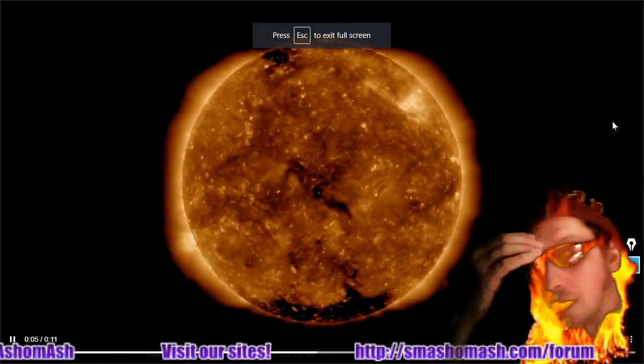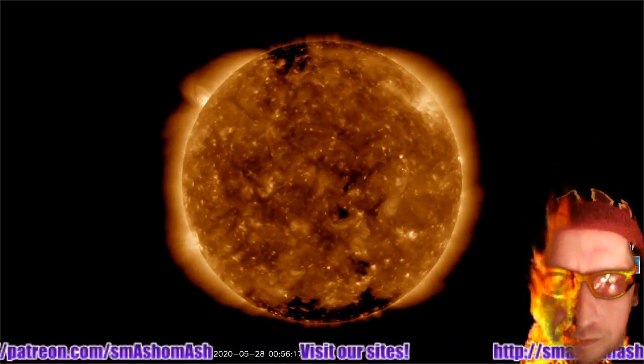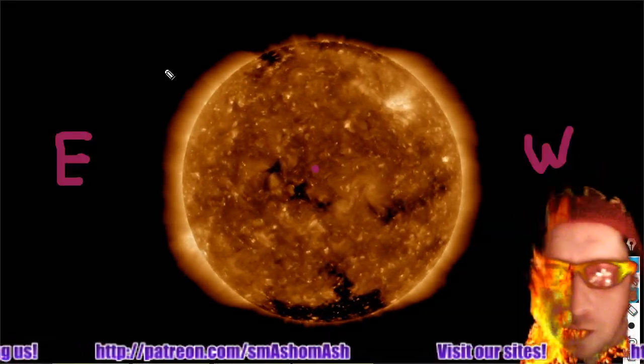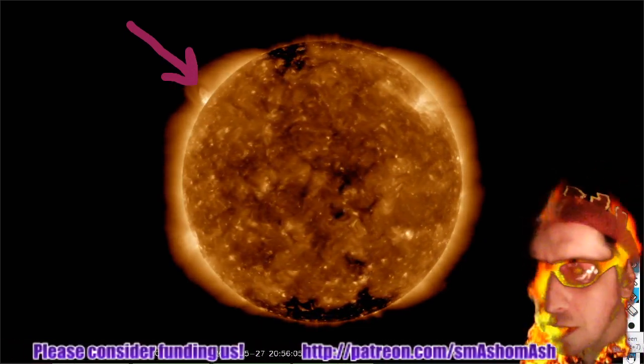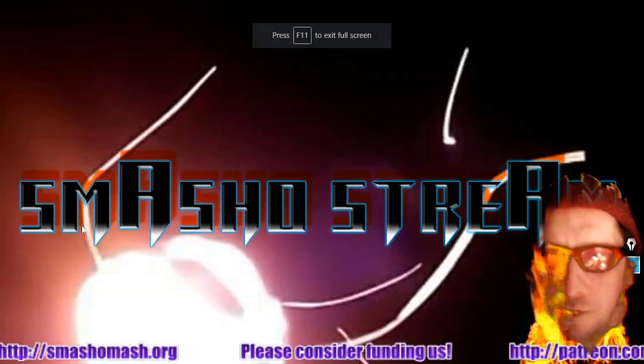Next, we'll look at the full disk here in 193 angstroms. And we see some X-ray flaring having happened, as well as another active region up here. So more cycle 25 behavior, a decent amount of plasma on the surface of the sun right now, and a bunch of filamentary behavior. We're going to try to keep the video a little short today.